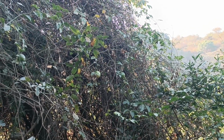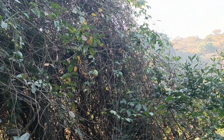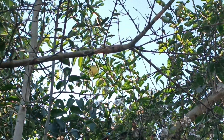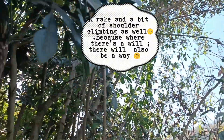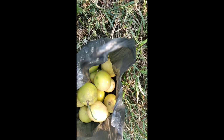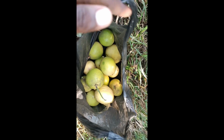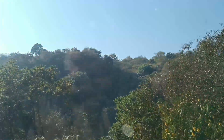What happened here is that I actually forgot to start recording as we were picking them. So I just wanted to show you some of the ones we couldn't reach because they were too high up. We were using a rake, and it can only go so far. As you can see, we got a couple of them and yeah, my day was just made. Even though we couldn't get some, we did get quite a couple. And on to the next thing we went.